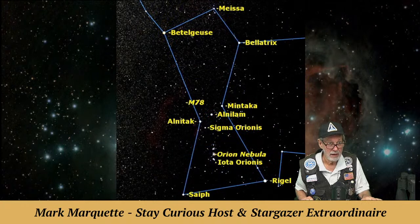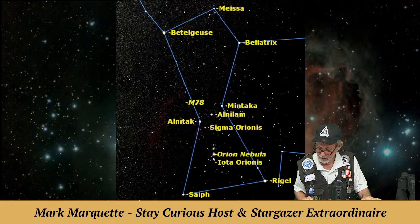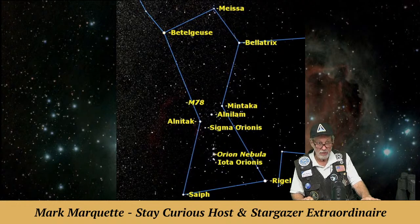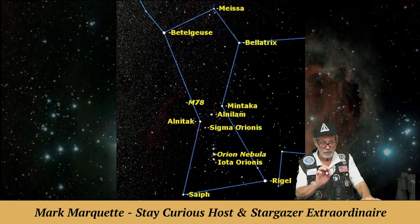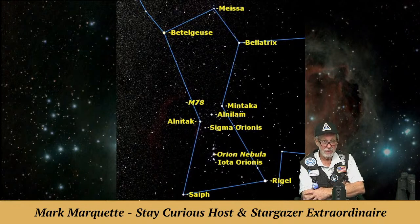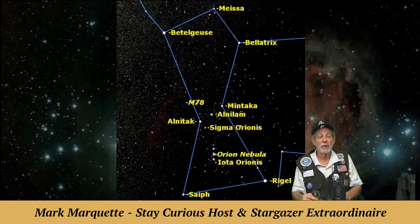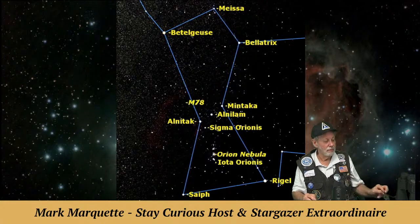There we have the names of them all there. Saiph and Rigel, the two knees of Orion. Rigel is 910 light years away, yet it is zero magnitude. It's about the same magnitude as Betelgeuse. It's three times further away. So what does that tell you? Rigel is pumping out more energy than Betelgeuse, so it's farther away. However, both are what we call supergiant stars.